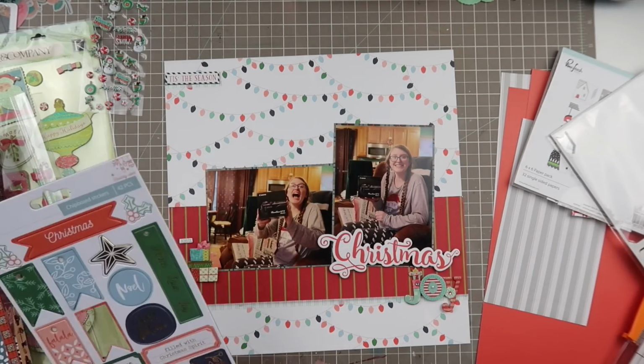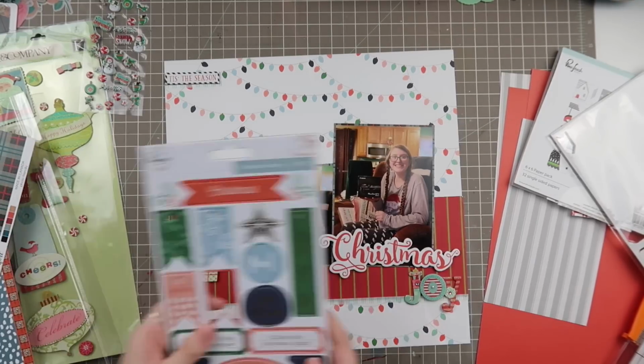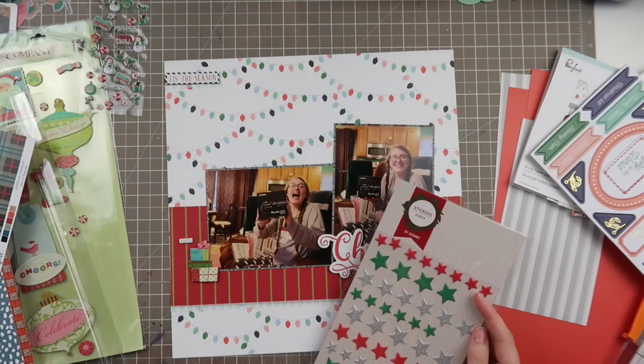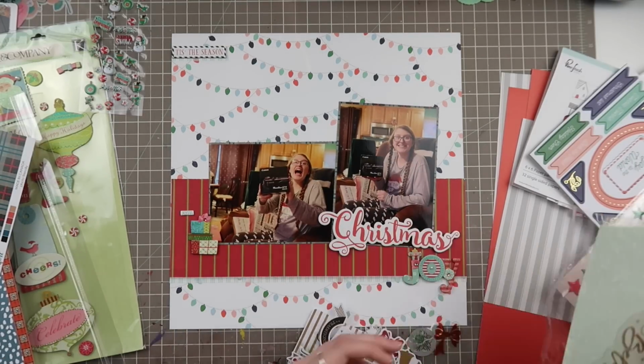I'm looking through more of the chipboard. This is a chipboard heavy layout, so if you struggle with chipboard, let me tell you, I love chipboard. I think it's so simple. You stick it down, it's all you need. It's dimensional. You don't need anything else. It just works so well for me.